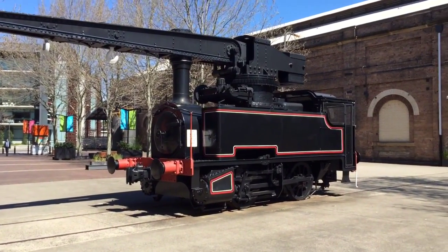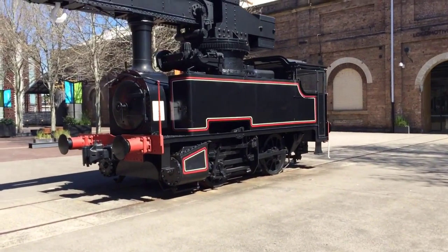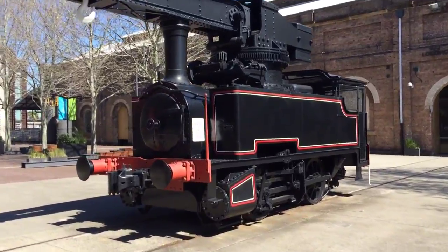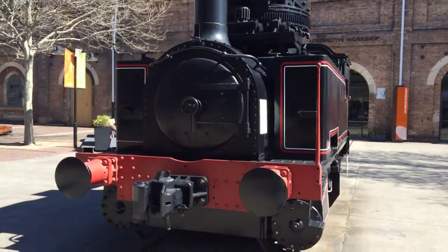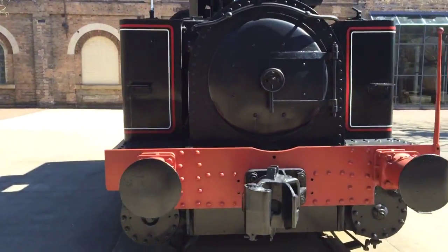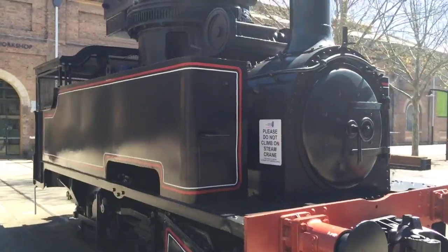I'm just here at the Australian Technology Park. I just wanted to show you guys this steam crane. Yes, steam crane. There's a little hook thing there. Steam engine thingy, whatever. Let's look around it.